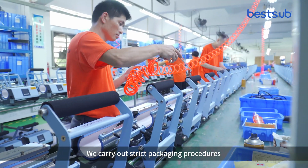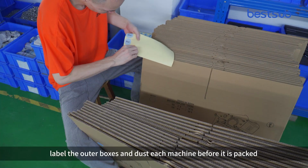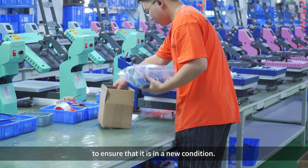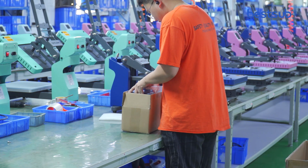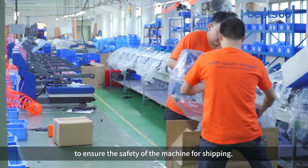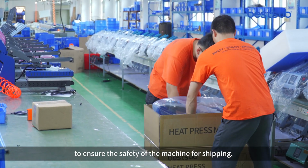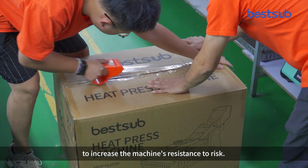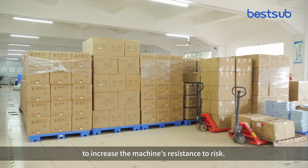We carry out strict packaging procedures, label the outer boxes and dust each machine before it is packed to ensure that it is in a new condition. Important components are packed individually to ensure the safety of the machine for shipping. We have also upgraded the machine packaging to increase the machine's resistance to risk.